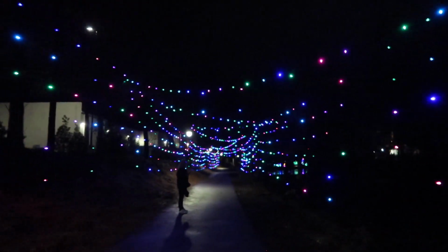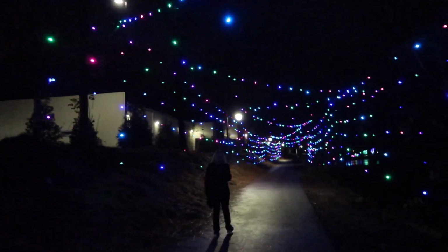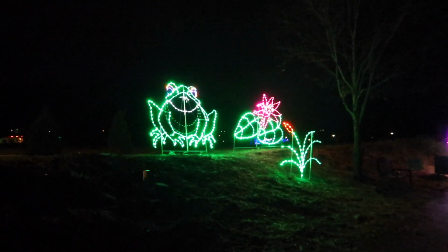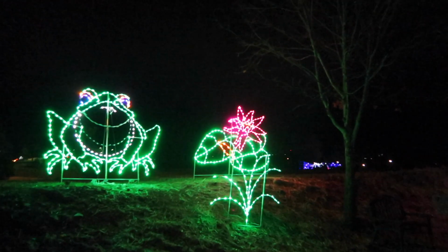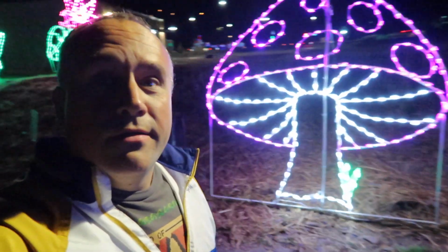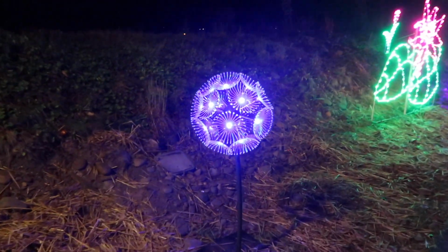We have another area here with lights on the sides and draping over top of the trail. But I gotta admit, this is pretty lackluster considering what we just walked through. All right, right here we have a frog and a flower with some leaves. Froggy saying ribbit. It's pretty cool. And it wouldn't be the Christmas season without some shrooms. We got shrooms.